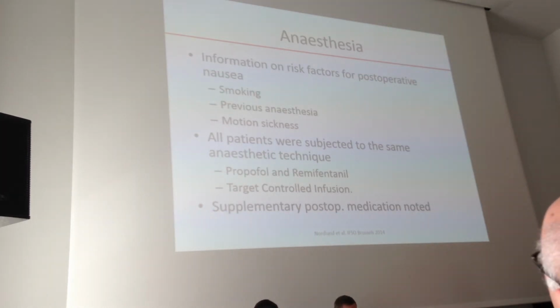From the standard protocol, the weight is set as the height minus 100. We give one dose of atracurium, 16 to 20 milligrams, for relaxation, and ketobemidone, 10 milligrams for women and 50 milligrams for men. We have one intravenous catheter. We use tracheal tube number 6 for women and 7 for men.